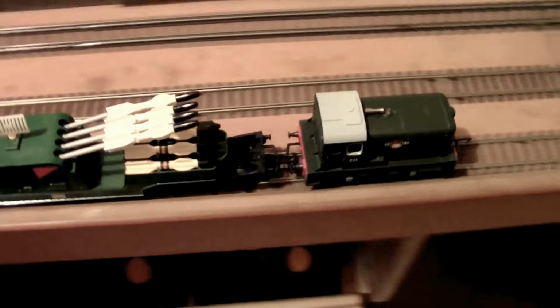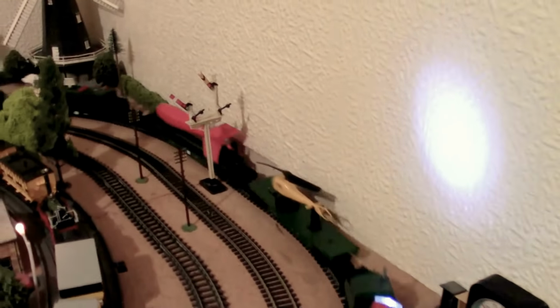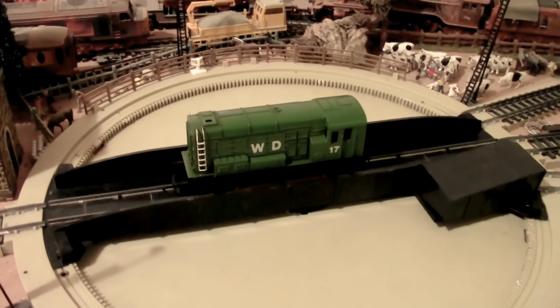Do you agree with me, guys, that leaving the Dock Shunter on, VR Green 1, pulling them actually looks better than perhaps, you know, using the 08 there, that one? I think it does.